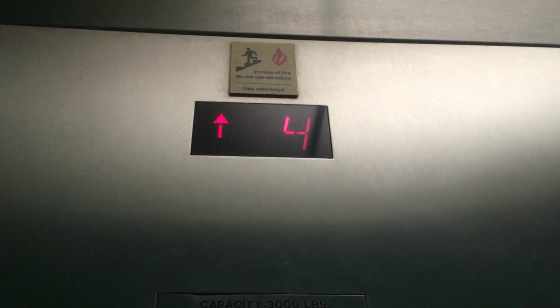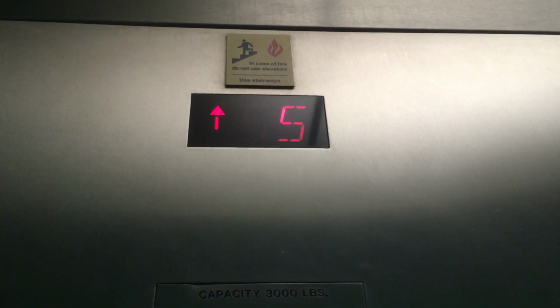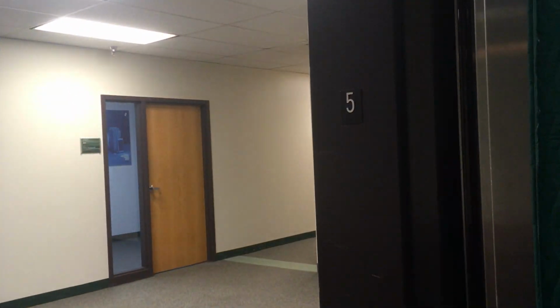These are hydraulic. I think these may have used mid traction because there's a little room if you look at the outside of the building. Here are 5. Go back down to 1. Slow door. Here's the 5th floor, typical office building.